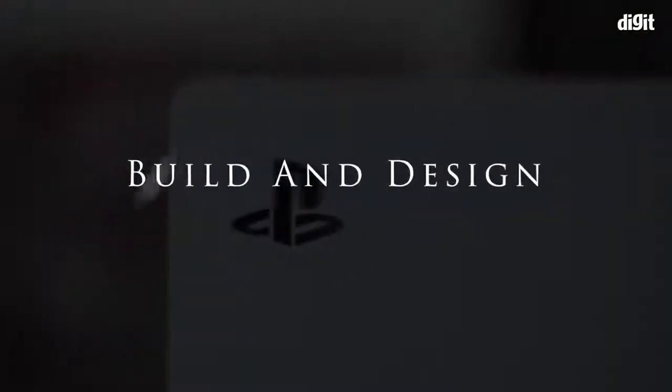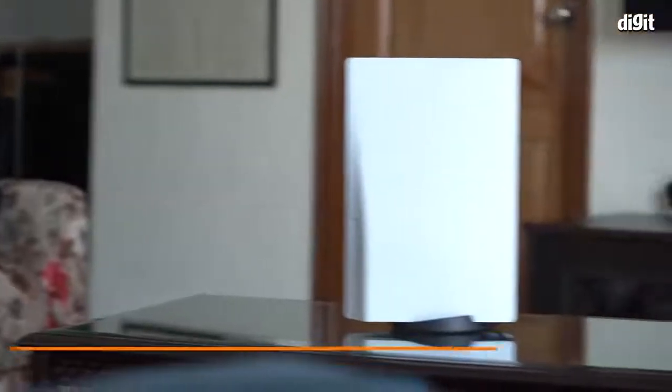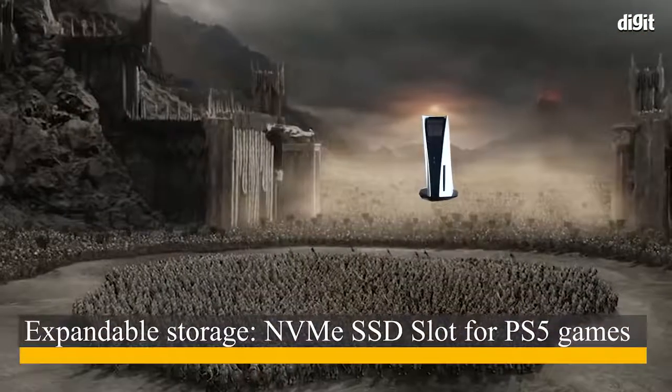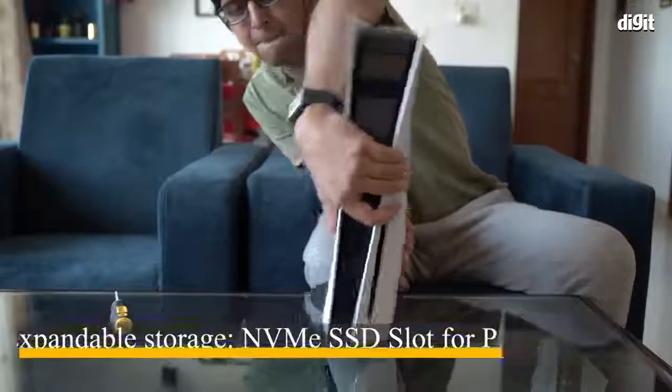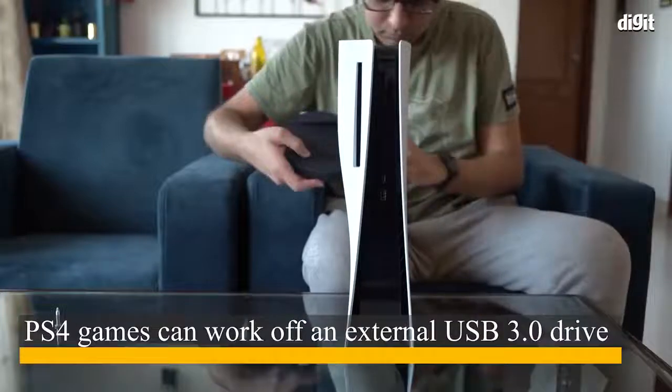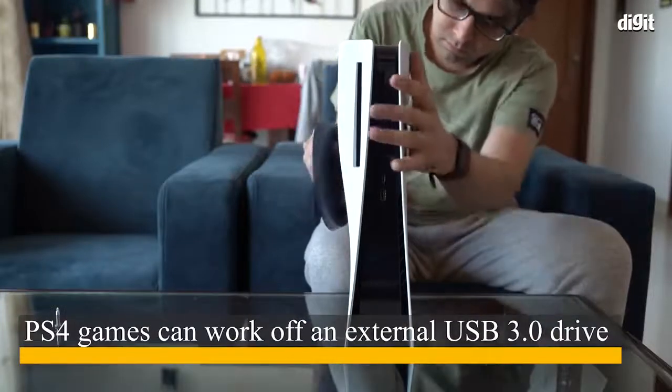Let's start with the build and design of the PS5. Now, it is built pretty sturdily and pretty well. I mean, it looks like the Tower of Mordor from where you're looking at it. It can be kept horizontally, and as I'm sure you can see from the process, it isn't an easy process to get this from vertical to horizontal and back.